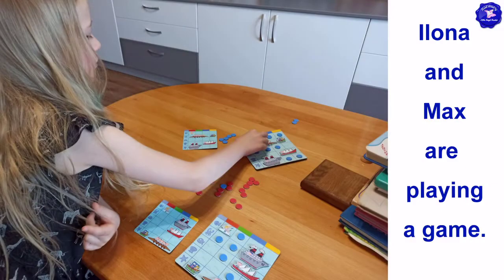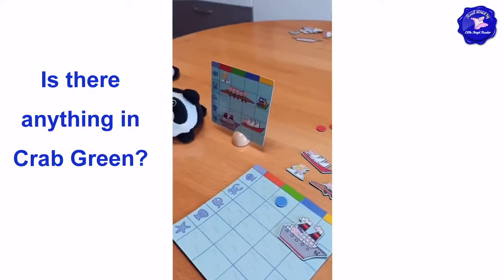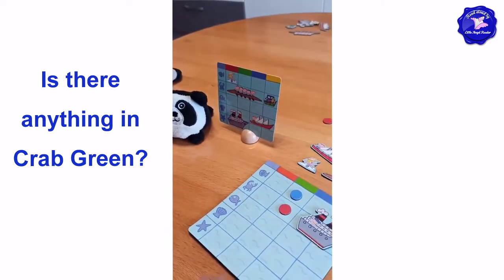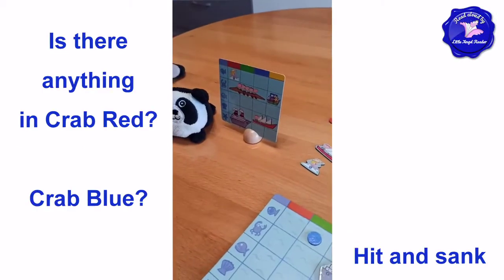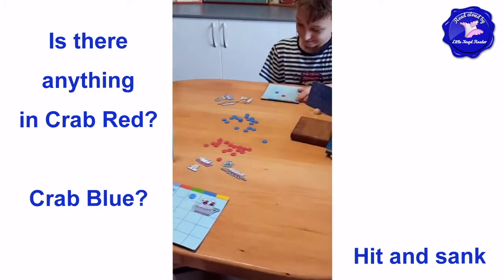Ilona and Max are playing a game. Is there anything in crab green? Yes. Hit. Okay, keep asking. Crab red. Ilona, is there anything in crab red? Yes. Hit.